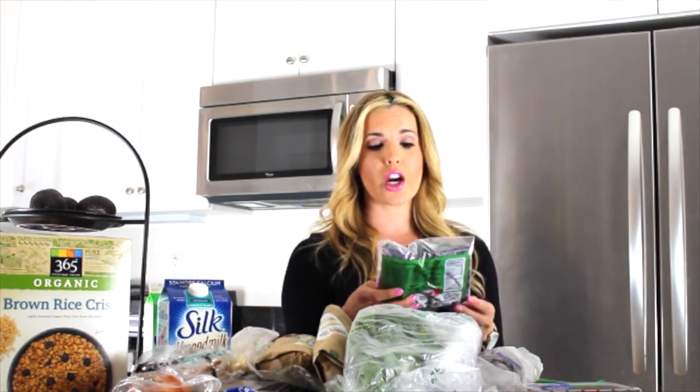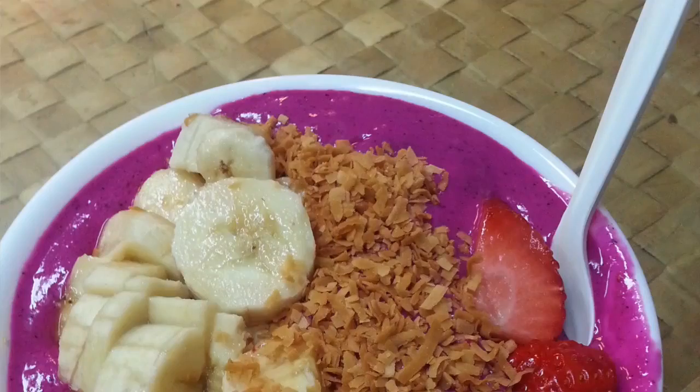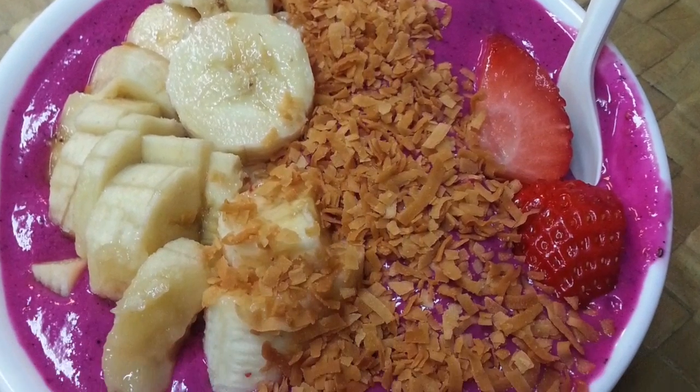It was really like a little gem that I found, and I was so excited while I was there. They make these bowls called the Pitaya bowls. Now this is the brand. It's called Pitaya Plus, and I picked this little paper up while I was there. It's the health benefits of raw pitaya.